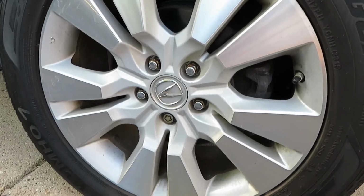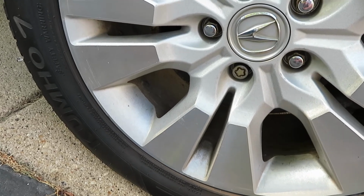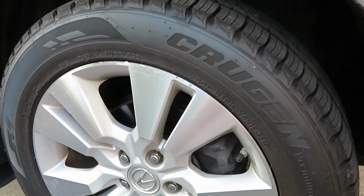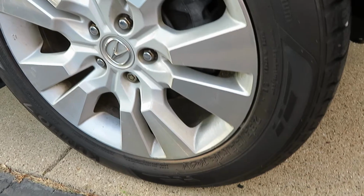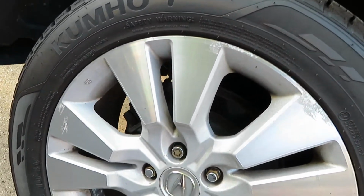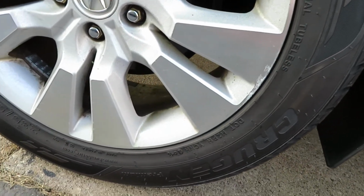I don't know if I can show the brand name on there. I believe you can see that's Kumho, right? And that's what the tire would look like installed. Okay, so let me go to the rear of the truck, so you can see it there as well. That's the tire that's installed, Kumho, Crugen Premium.